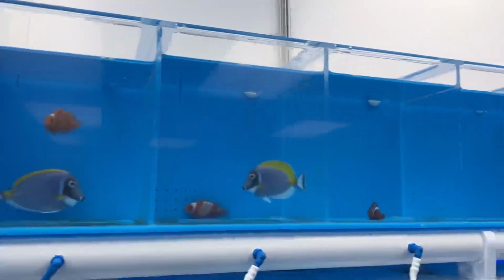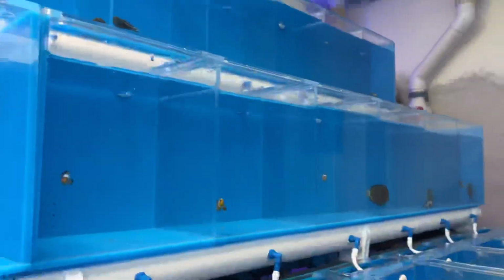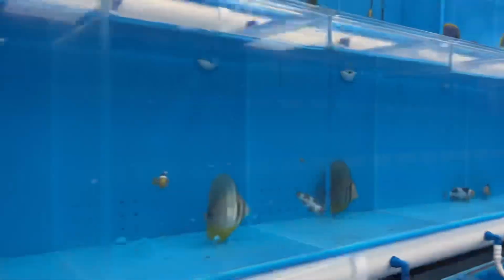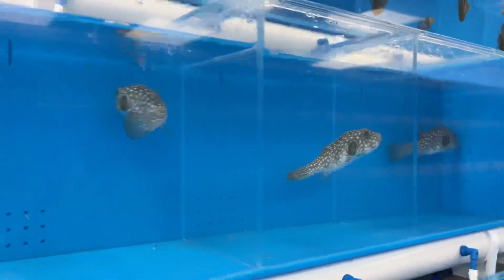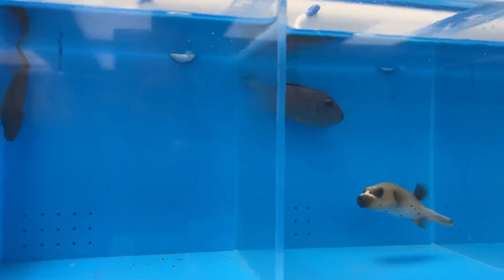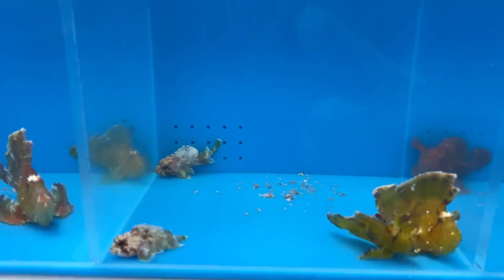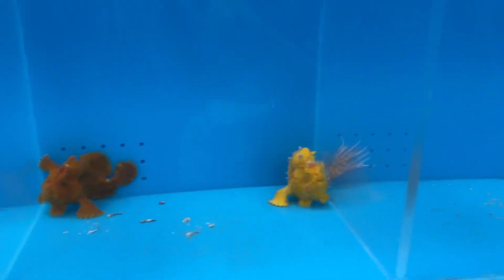We take pride in the cleanliness of the tanks, and of course the care of the fish and the corals is a major priority for us. We take our time to drip acclimate our fish to the waters here and ensure they are healthy and happy before going out into our main facilities. Nothing is rushed.